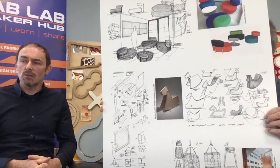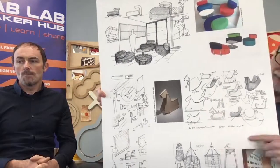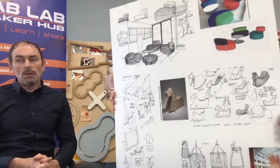That's a board from an exhibition that we put on about 5 or 6 years ago. One there that particularly catches my eye is the little rocking horse here in the centre. These drawings here are really fascinating in terms of the development of the shape. Is that something you were trying to play around with?